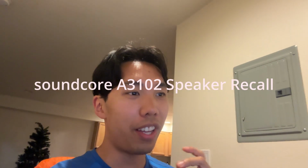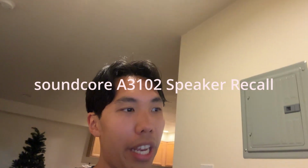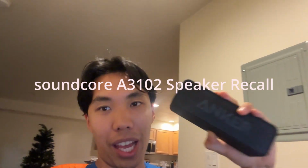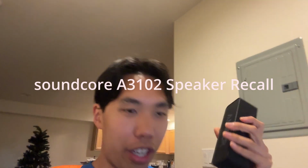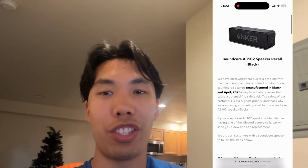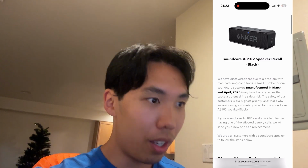I'm talking about the Anker Soundcore A3102 speaker recall, black. So apparently Anker speakers manufactured in March and April 2023, there's a specific range of serial numbers being recalled right now, and there are some battery issues that cause a major fire risk.